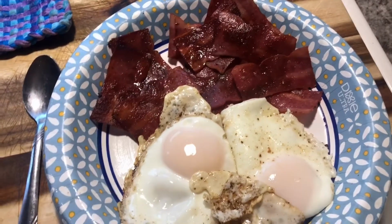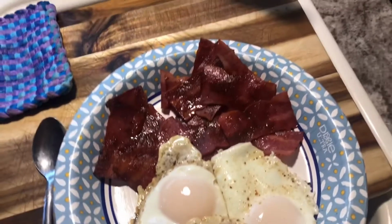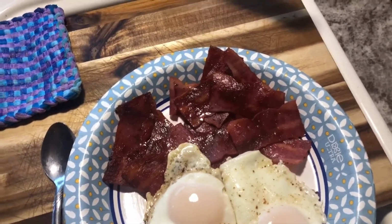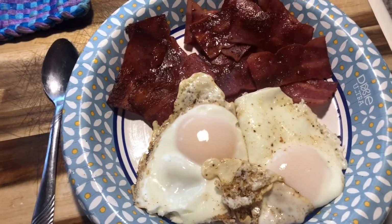I'm making myself some turkey bacon. Yum. And 2 eggs basted. Basted in butter because I put butter on the pan so the bacon doesn't stick.